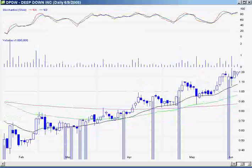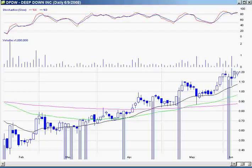Just look at this. Deep Down is the name. No, it's not a porn company. It's a drilling exploration, oil exploration company. It has all kinds of offshoots and stuff. Basically, they deal with offshore exploration, and this is very big in the news these days. Where we're going to find more oil, what we're going to do with it.